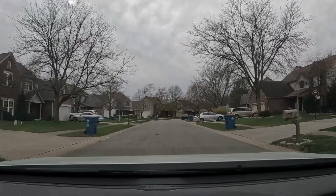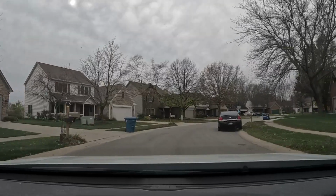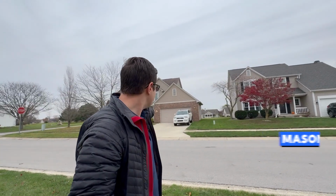They look very good and pristine. The yards are taken care of as well. Here we're in a section of the neighborhood that has primarily 2 stories, and you can see just the different styles here. So the home directly behind me is mainly masonry and vinyl siding.